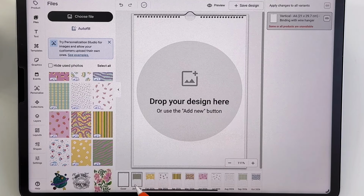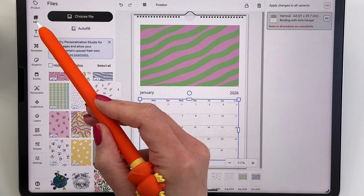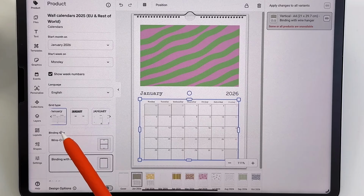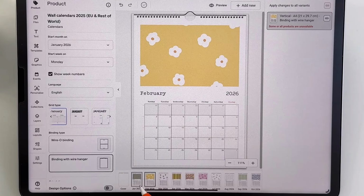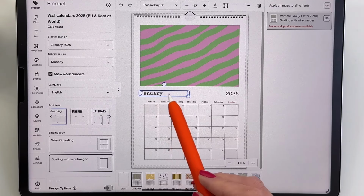So now let's go back to each month and adjust the way the calendar looks itself. So here I'm going to go to the product and I decided I liked this one. So I'm going to make it this way. And this is already adjusted for all of them like this. And now I'm going to change the font. So I am in January.